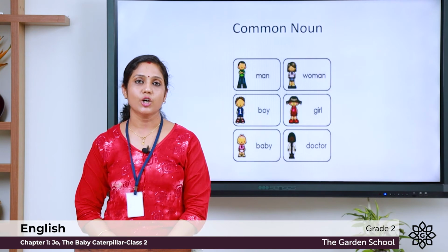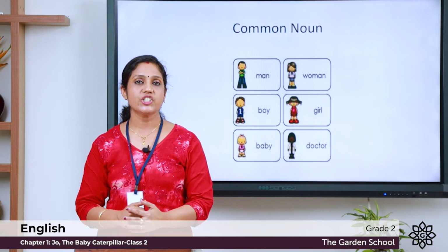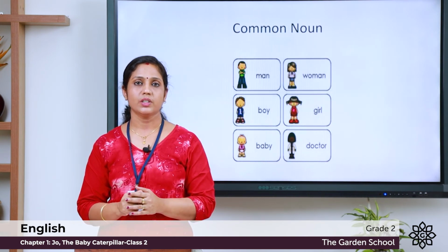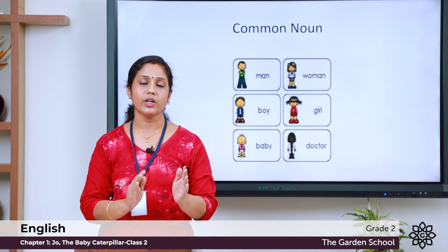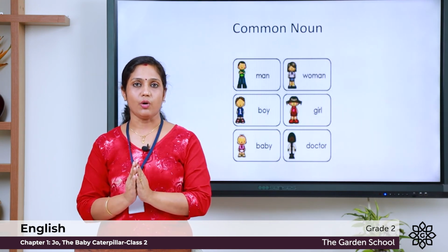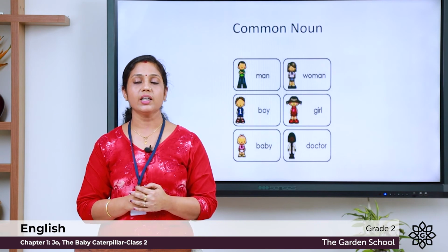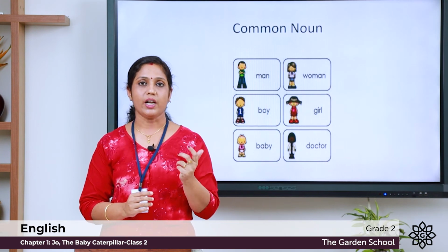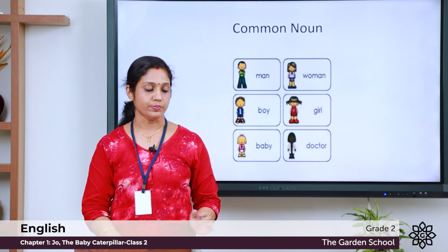Now let's learn common noun and proper noun. What is common noun? Common noun is when we say it in general. For example, boy, school, girl. These all are common nouns because we are not referring to any particular person. We are not talking about anything particularly. Now we are going to learn about proper noun. Proper noun means when we specify, or when we are talking particularly about that thing, that becomes a proper noun. For example, boy is a common noun. When we say Praveen, it is the name of the boy and it is a proper noun.